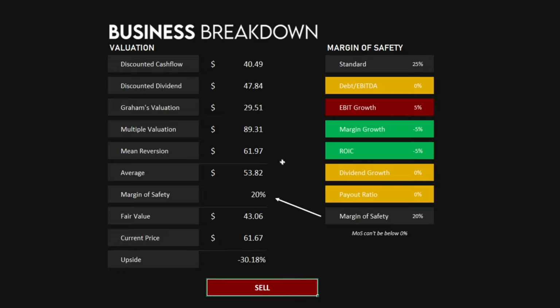But you have to take into account that companies that are dividend kings, such as Coca Cola, will always have a premium applied to their price. So just keep that in mind.